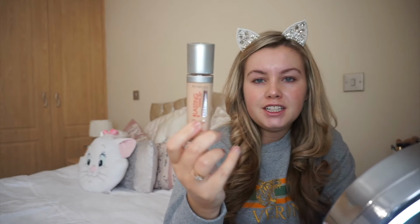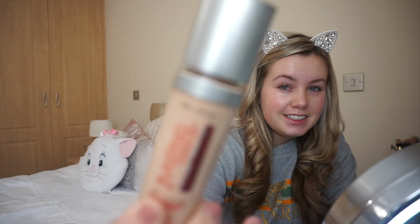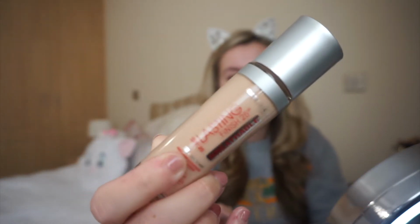I'm just going to spritz my face with the Fix Plus. And then the first new product I'm trying out is the Rimmel 25-hour lasting finish infallible foundation. I don't think it's going to focus. There we go. So it's got the grey lid, and I've saw online, just give this a little bit of a shake because sometimes it looks as if there's like oil. When I first bought it, it looked as if there was like an oil sitting on the top of the foundation. So I'm just going to give it a shake.